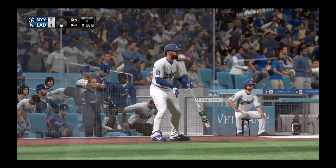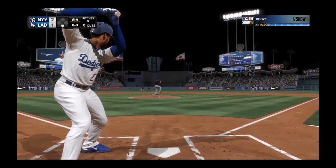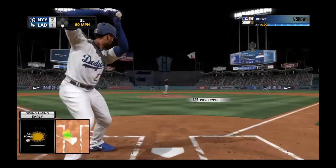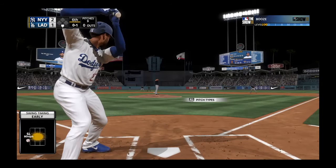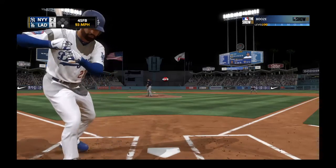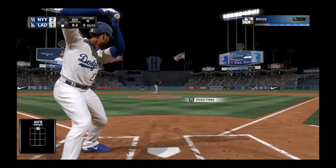Matt Kemp is going to come off the bench as he'll be asked to lead off the bottom of inning number 6. And he's in front of a tight little slider that time. That's in there, and he's deep in the hole now, 0-2. Hey, he caught him off guard right there.